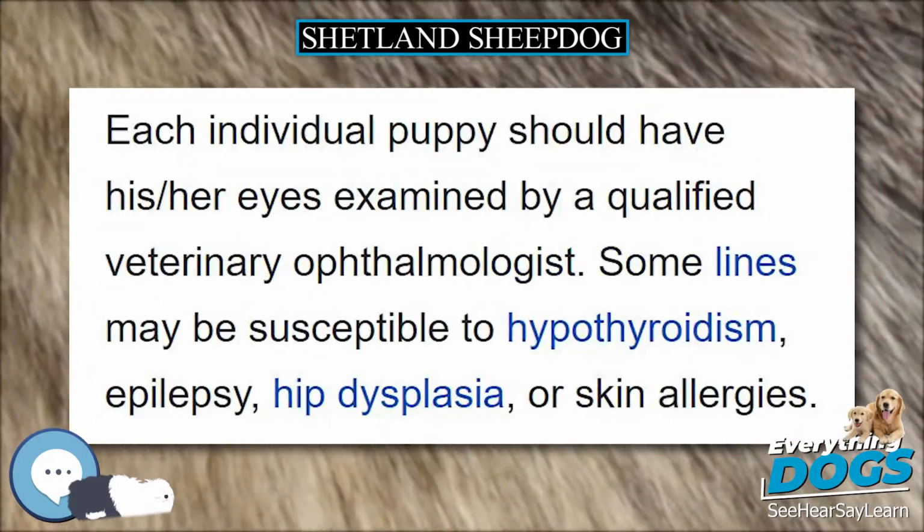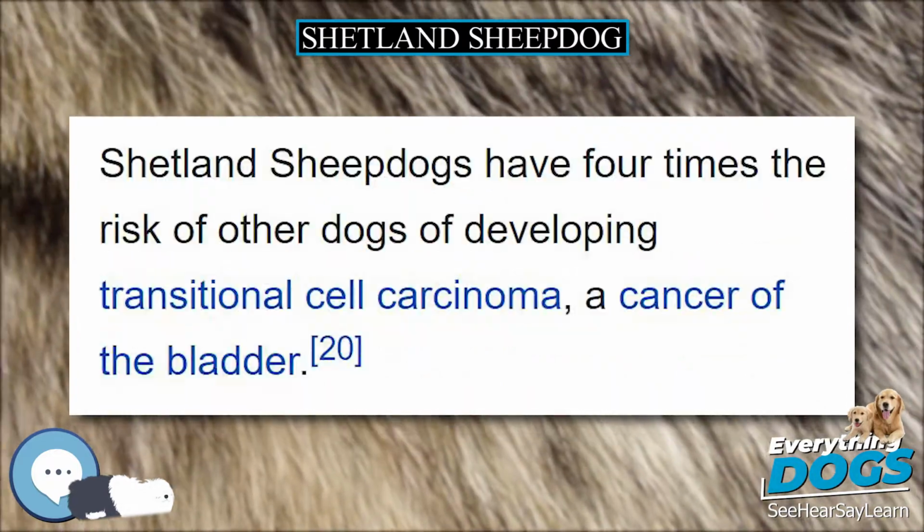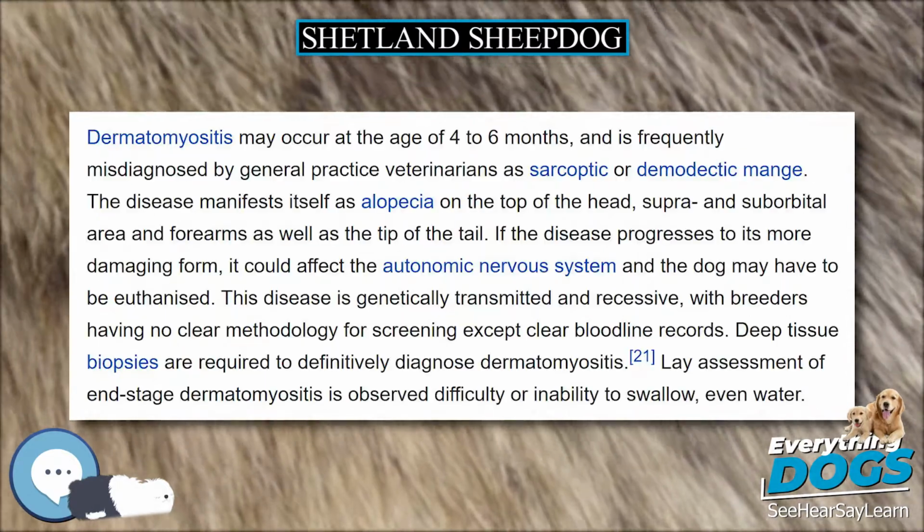It is an autoimmune disease where the immune system attacks the thyroid gland. Clinical symptoms include hair loss or lack of coat, over or underweight, and listlessness.